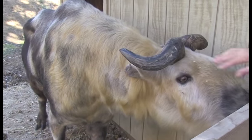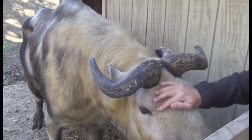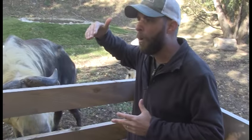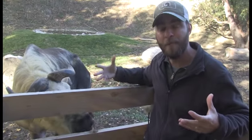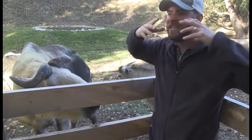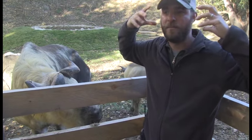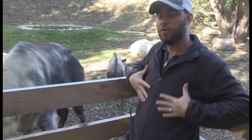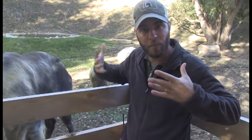But there's a reason they look so weird, because of where they live. They live way up in the mountains over by China and Asia, and they can go up to 14,000 feet. So they're really well built for cold weather. This big snout has a whole bunch of big sinus cavities in there, that when he breathes in that cold air, it warms up that air so it doesn't freeze his lungs when he breathes. That's why the big nose.